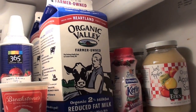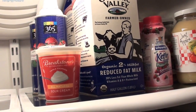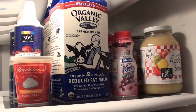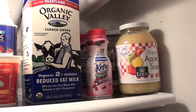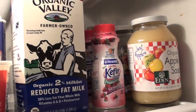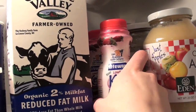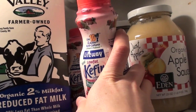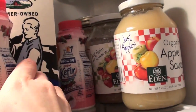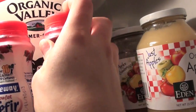Two half gallons of milk. I don't think Organic Valley makes a gallon size. I should probably look into that because we drink about a gallon a week, and it's just me and my husband, but apparently we're big on milk. What better than to go with my Oreos? Then I have little kefirs, and I buy these small ones because I find that I open the big ones and then they go bad because I forget about them, but I like to make smoothies with these and frozen berries and a little agave.